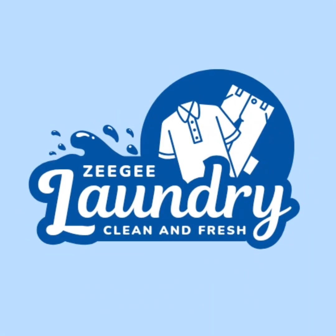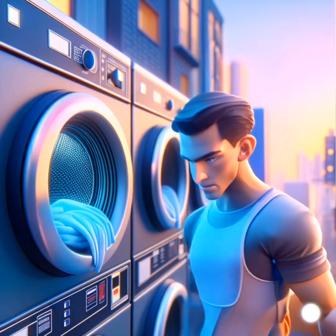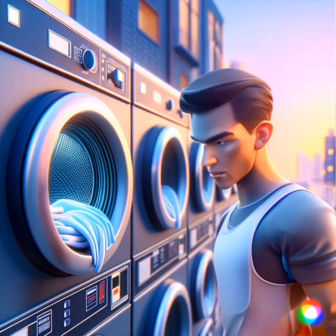Here are some of the services we render in our company. 1. Laundry washing and drying. We use state-of-the-art machines to wash and dry clothes, ensuring they are thoroughly cleaned and dried efficiently.